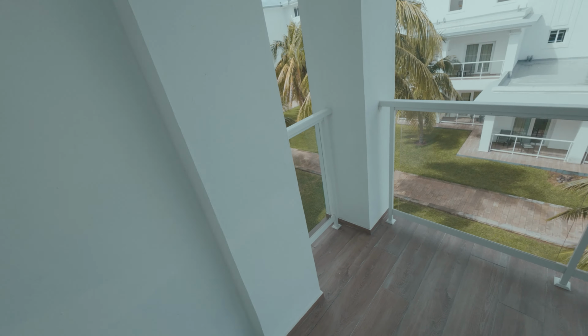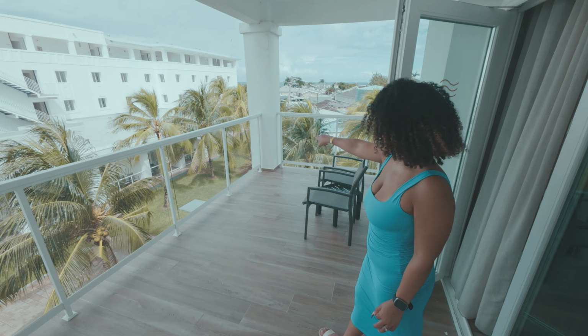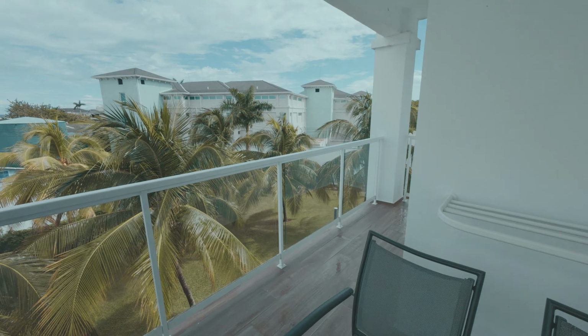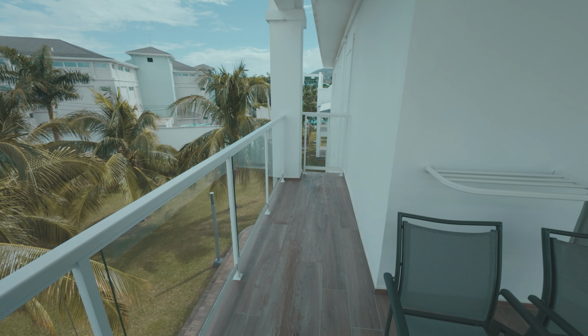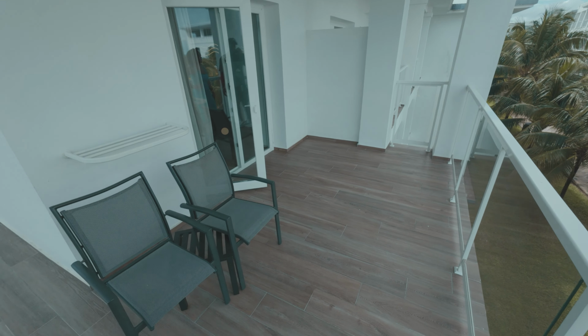And you can see it's a pretty big size. Yeah, it goes all the way around too. So if you wrap around, you got that. Like I said, this balcony is pretty massive, so what you think about it? Okay. It's not bad. You never know what to expect with the Riu, so yeah. I feel like it's decent.